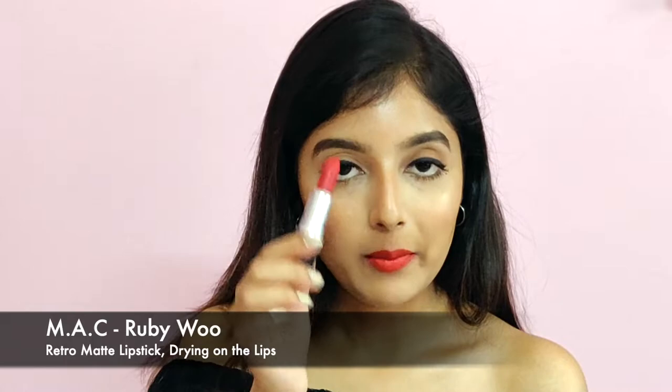Now, this is a retro matte formula that is drying on your lips and it does take a while to apply. So I would recommend that you apply a lip balm before applying this particular lipstick and I will show you how it looks on my lips.